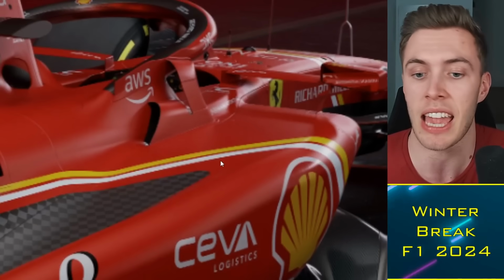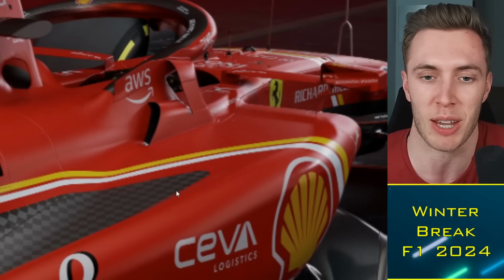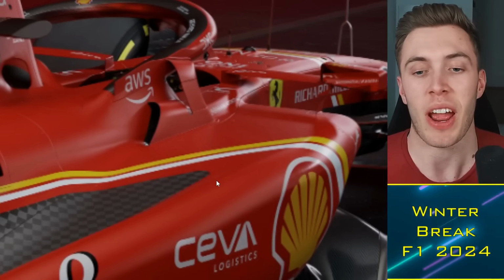It obviously has this yellow and white inspired situation going on. Okay, people will say it looks like a McDonald's car, but whatever. It's red, it's a Ferrari.